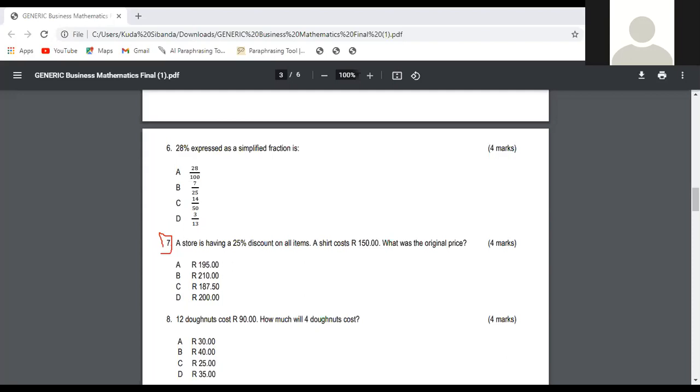I've got my hand up and I'm waiting to speak. Can I explain the way I got to the answer? I got D as well. It was: subtract the discount from 100, then multiply the final price by 100, and then divide the percentage you got in step 1 by the answer you got in step 2, which comes to 200. So it's 100 minus 25, which gives you 75. And then it's 150 times 100, which gives you 1,500. Then you divide, and that gives you the final answer, which is 200.